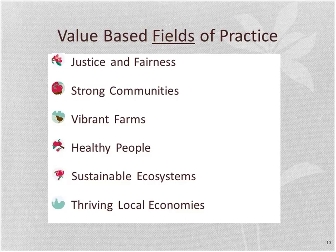So for example, let me look at the chat, see if there are any comments in there. There was one about respect and trust. That might be evident in a strong community. There was one about healthy food for all. That might be evident in healthy people or vibrant farms. So think about the things that you value and the practices that you might use to get there. If any of you have a hard copy of the tool, if you printed it out or have it open on your computer, I'd encourage you to go to the back of the tool where it lists each of these 6 fields of practice.